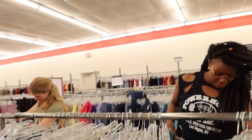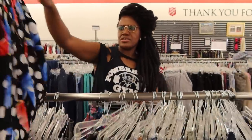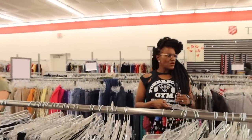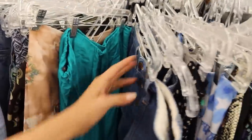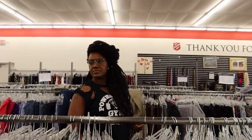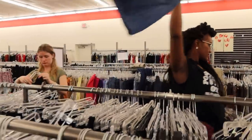What are these? I don't know why, but I kind of think these are cute. They're like long shorts. Yeah, for the cart? Yep. Rack or cart? I mean, sorry, rack. Okay. Oh, that's a nice jean skirt. Look at this Lucky. That is nice. Lucky brand? Lucky brand. That's good. That's good for the rack.